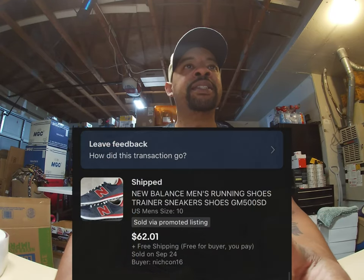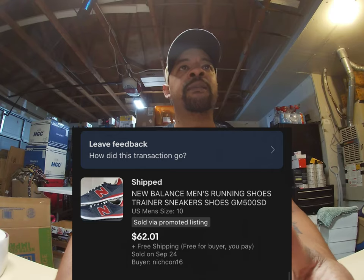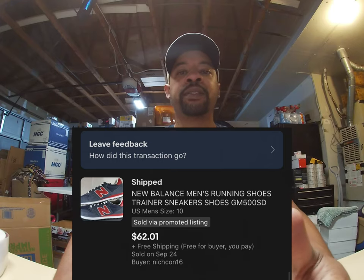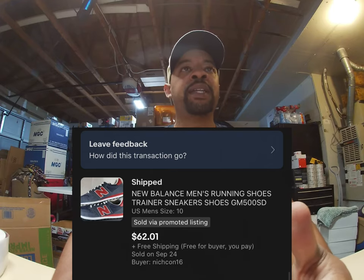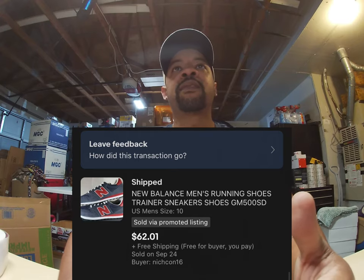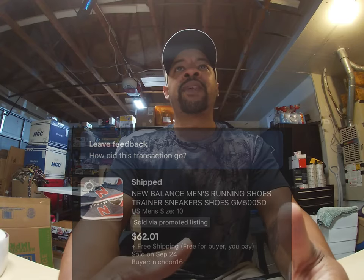These are a New Balance GM500SDs. I bought a whole row of them from Marshalls. They were only $29, and I sold it for $62.01. Excellent. And I think I paid for shipping on that. So I made about $15, $20 on that shoe.